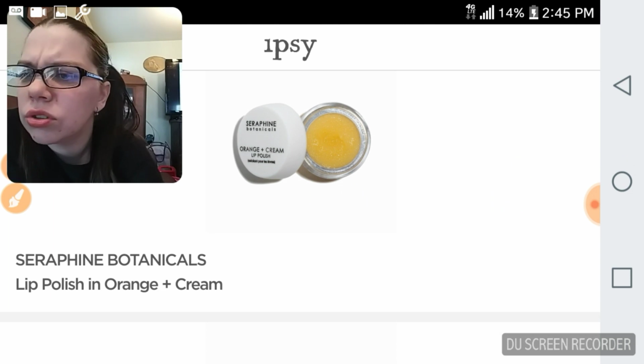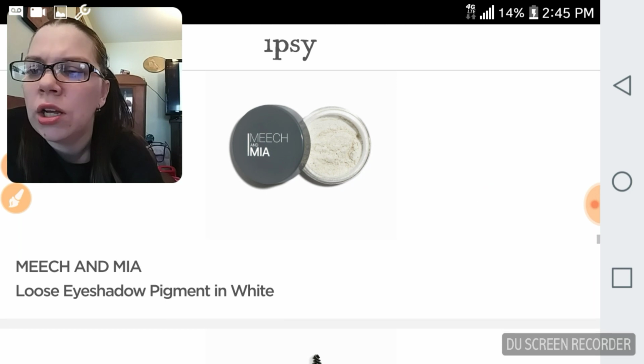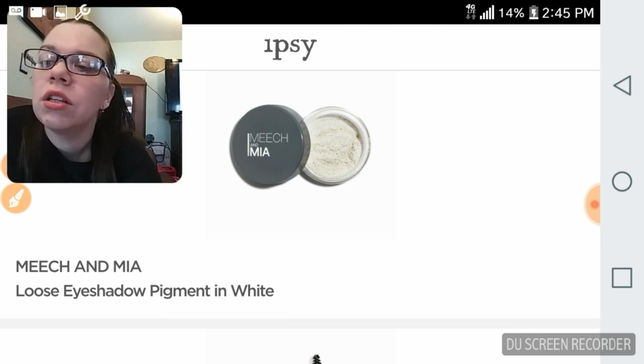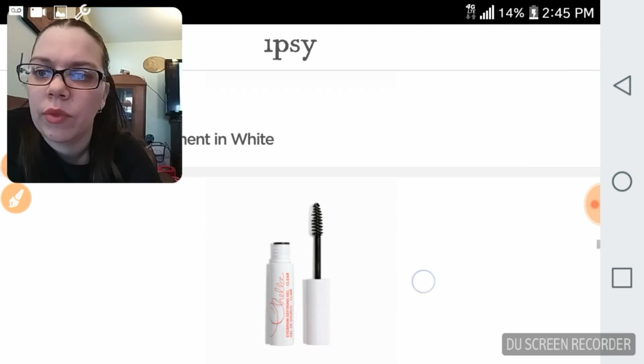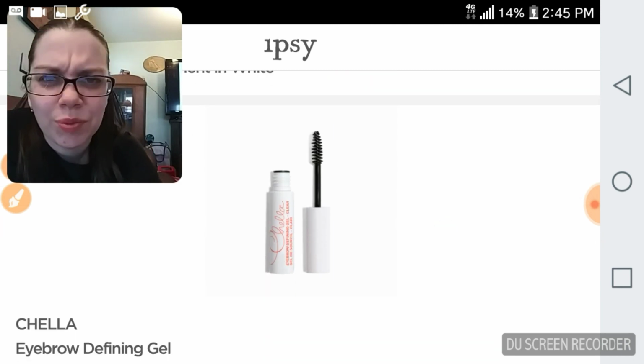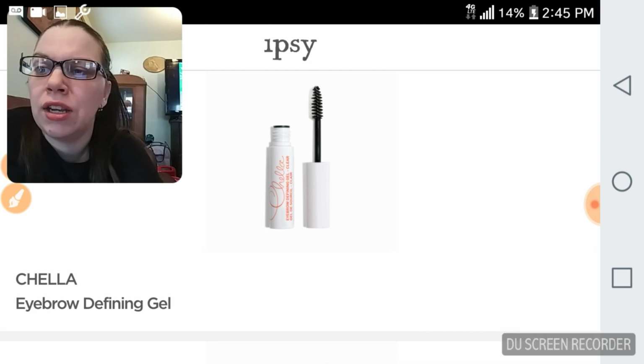We have Seraphine Botanicals Lip Polish in orange and cream. Then we've got Meech, I think that's how you say it, Meech in Mia Loose Eyeshadow Pigment in white, which seems like an interesting choice. I mean, December snow, I get it, but a loose white pigment? That seems interesting. This one would have been nice to get.